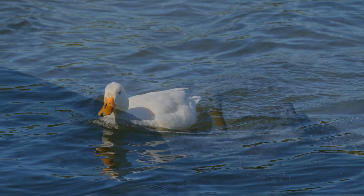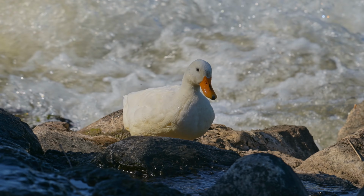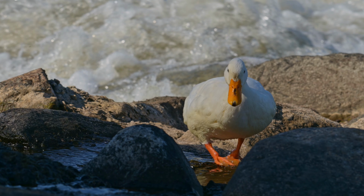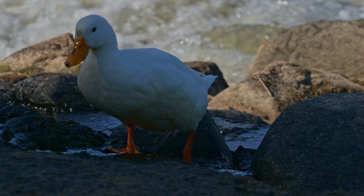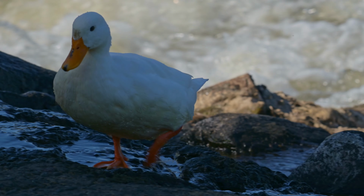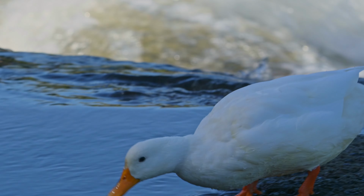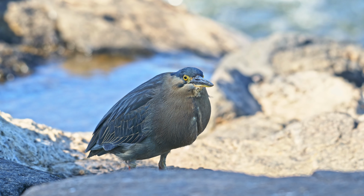There are a few white domestic ducks around, and this one, he came right up to the rocky ledge here in front of me and walked right up close to me. This point here, he's only about 2 meters away from me, just at the tip of my autofocus ability with the 200-500. This striated heron was right in front of me.